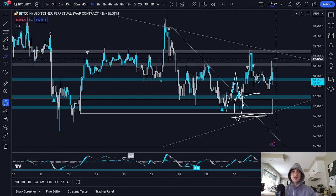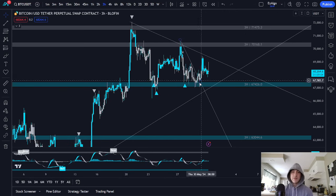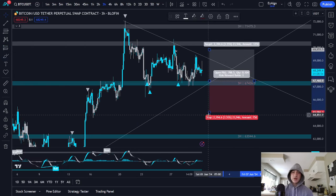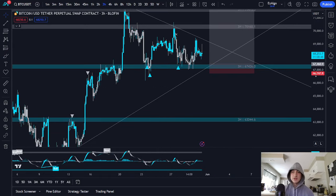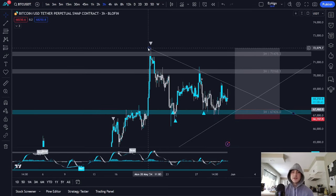Now let's say that we fail this level, right? Let's say that we fail this level right here, this 3-hour support zone. Let's say we retest this and fail, right? Again, I'm willing to try a long at this level until it fails. So if you're looking for a trade, you can look for something like this, right? Stop loss below these lows and look to continue the trend, because we do have this triangle pattern sort of playing out here. And this is actually a bullish pattern when you are in an uptrend.